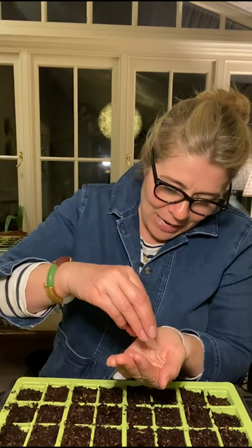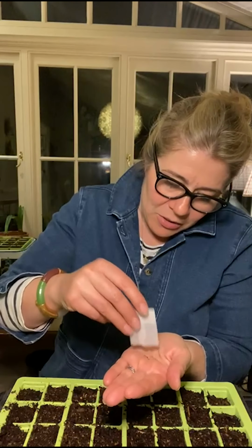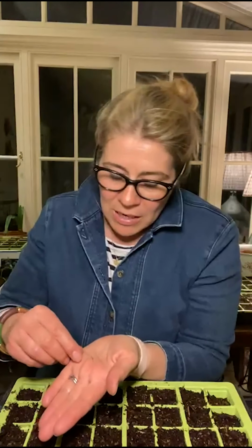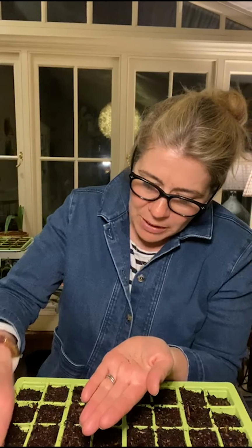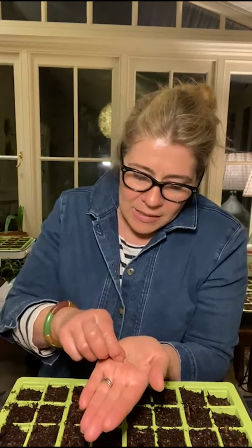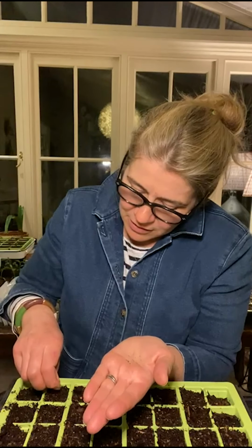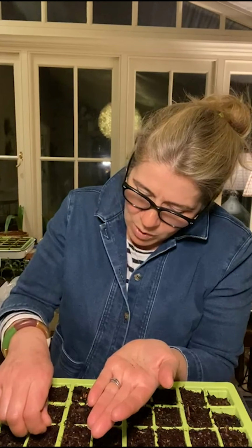So just put them in my hand. There aren't actually that many. I got these from Chiltern Seeds. You see how tiny, look how small those are. So literally you just want to pick up one almost on your nail and just drop it in. And go along like that, dropping one in each module. It just saves time later on.